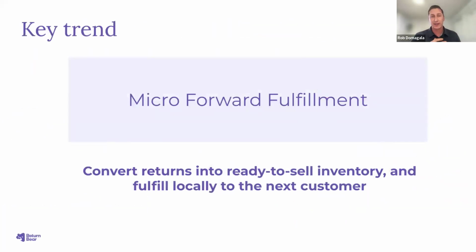So again, on that note about getting to other customers, another trend that I continue to see when speaking with brands that are embracing a little bit more of this holistic view of the return life cycle is actually a desire for what I'll call micro forward fulfillment. And this is the idea of taking returns in their local markets and actually converting them into ready to sell inventory, fulfilling locally to the next customer from those return hubs if the items have been processed, verified, repacked, and prepared for shipment, and actually eliminating extraneous journeys back to central fulfillment locations.